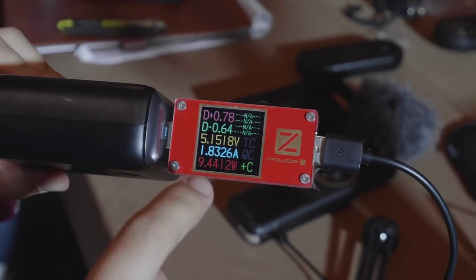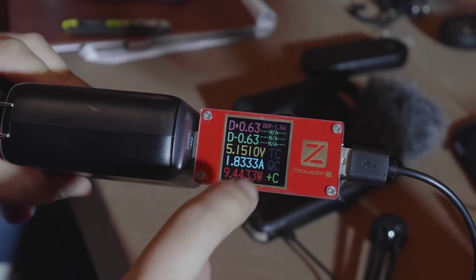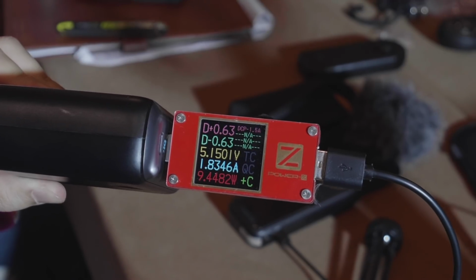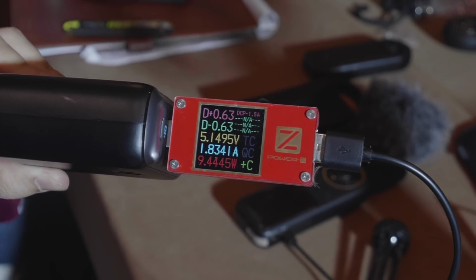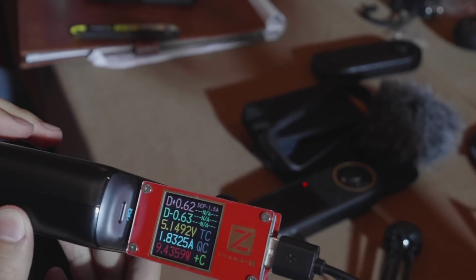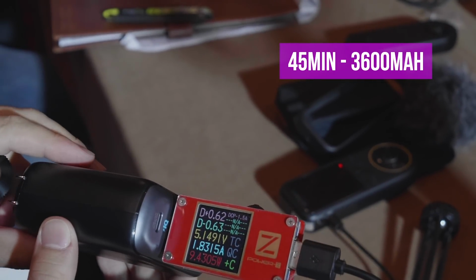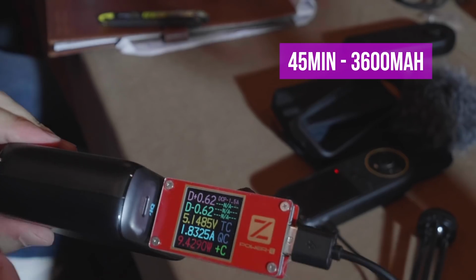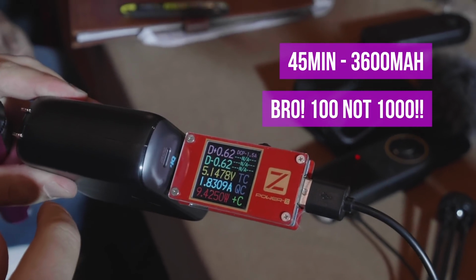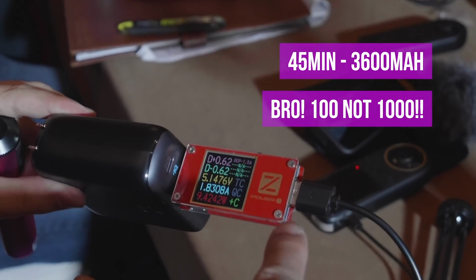Here is a test we did on the spot. As you see, the number is very fast charging. It averaged 9 mAh per second compared to Insta360 ONE X, which is 2 to 3 mAh per second. The internal battery lasts 45 minutes for continued recording. It is a 36,000 mAh battery, huge battery, but it only lasts for 45 minutes.